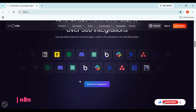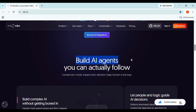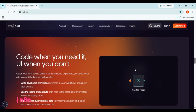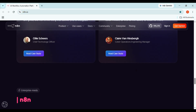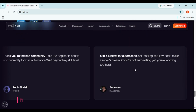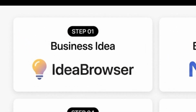Now, take a look at what you've built. You started with nothing, just an idea. Now you have a business concept, a memorable name, a professional logo, a consistent brand identity, a live website, business emails, marketing materials, social media content, and an automated workflow running in the background. That's an entire business created with the help of AI tools.